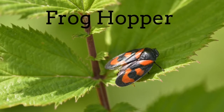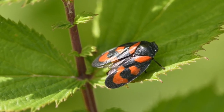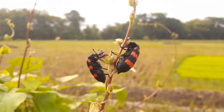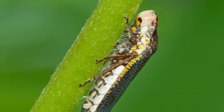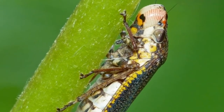This little bug is known as a frog hopper. Do not let his simple appearance fool you, for this insect possesses a superpower. Frog hoppers are able to jump a distance of over 100 times their own length. That would be the equivalent of a man jumping up to the top of a four-story building.